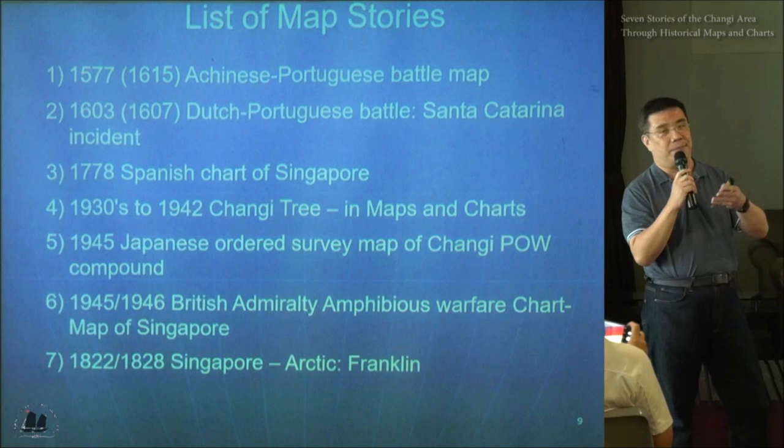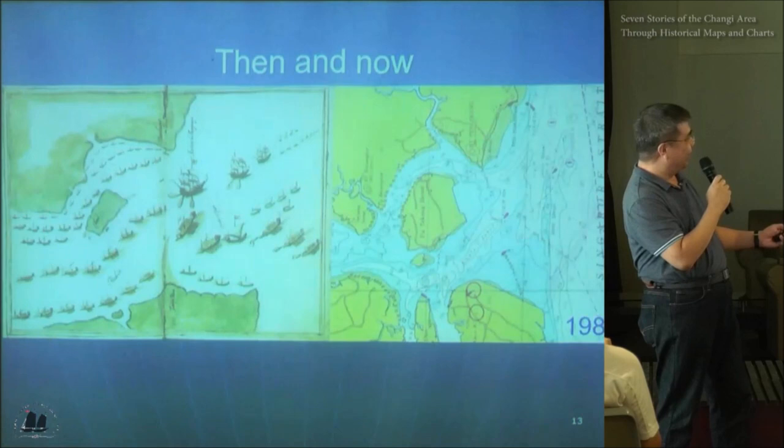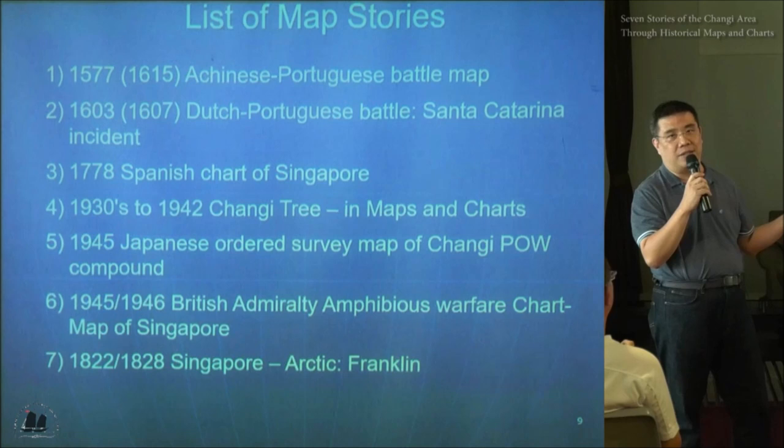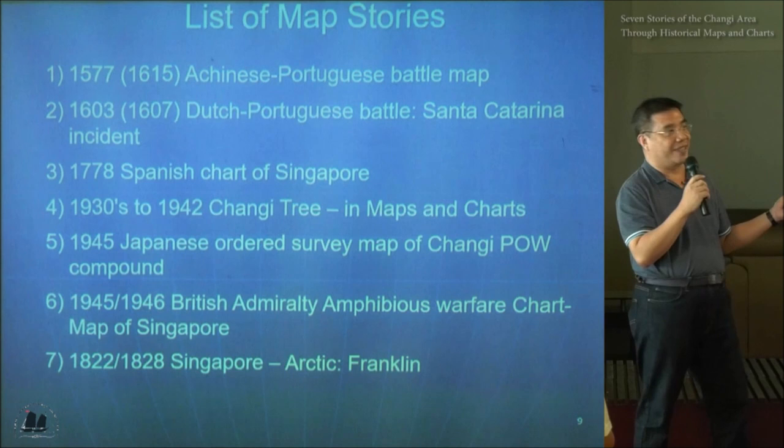So it's a critical waterway or water body. Many exchanges took place. Oops, sorry. I run the thing too fast. Then the third one is the 1778 Spanish chart. That one has a long, long story, and I'll try to keep it short. Then followed, we jump to the 20th century with the Changi Tree, the one quite famous, Changi Tree.